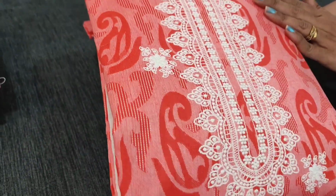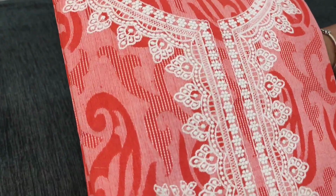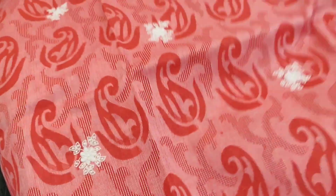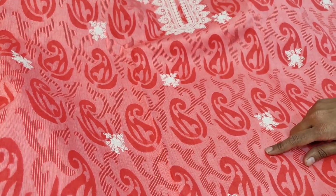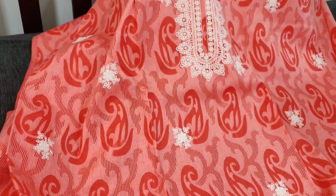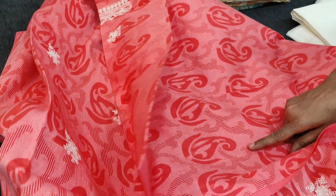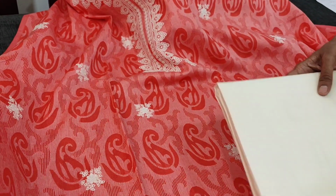Next, we are going to see dress material in jacquard fabric. The fabric itself has self-woven design and this is embroidered. It's a machine embroidery work neatly done on the yoke portion. The color is dark peachish pink. We also have small floral embroidery that comes on the front side of the top. And this is the yoke. Same kind of jacquard design comes at the back. Lining is not needed, the fabric is not transparent.